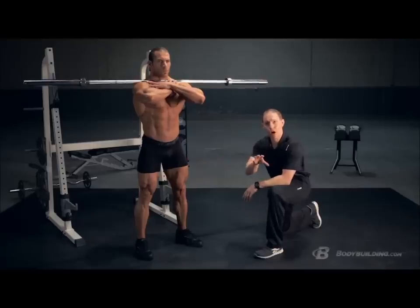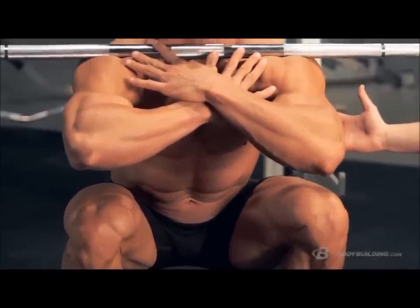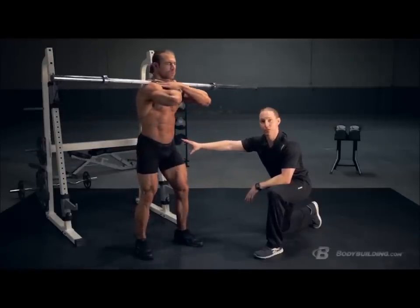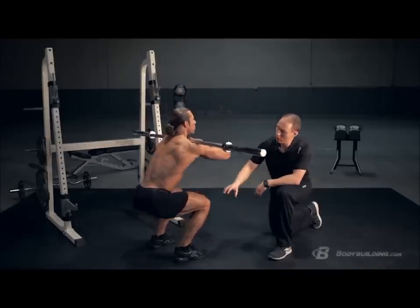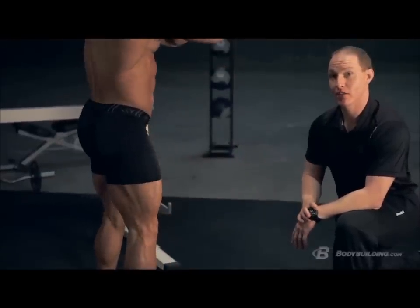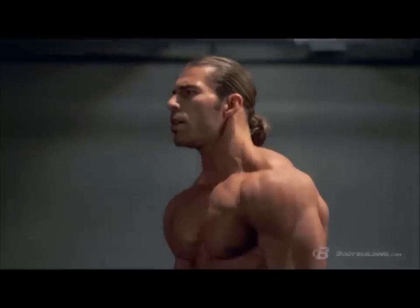But it's not just quads. As you'll see, when he goes back and he sits down and back, he's loading the hamstrings. He's loading the glutes on the back side of the hip. So as he comes up, it's not just knee extension, but hip extension as well. That's why we love this exercise. It's gonna give you a ton of bang for your buck. So again, great technique. He's up tall, sitting back, knees out, and then standing up, finishing nice and tall as well. The front squat, if you guys are gonna pick one exercise to start building your legs, this is what we'd recommend.